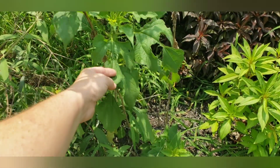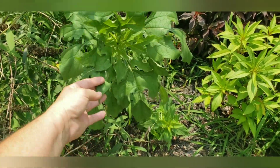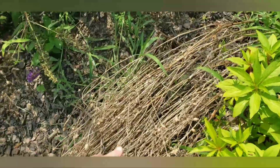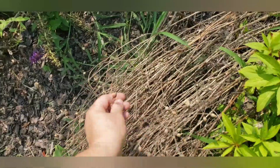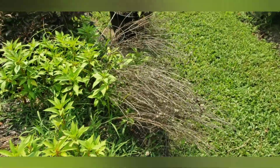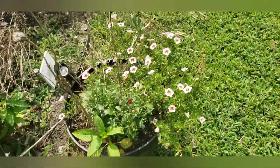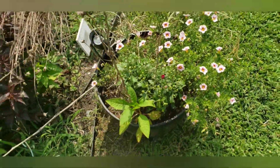Finally, after 3 tries, I got a Mexican sunflower to germinate. I'm so happy about that. I need to chop down these dead bachelor buttons. Get that into the woods to compost. And I think we're going to move on to the next bed. This is just some more of those million bells that I divided that I got on clearance about a month ago.